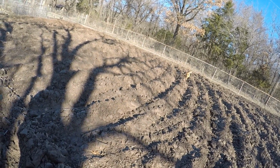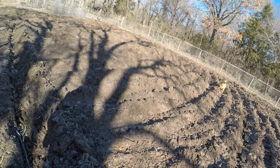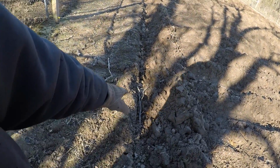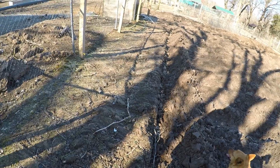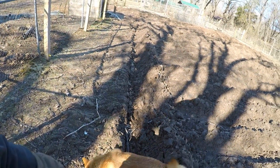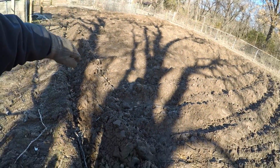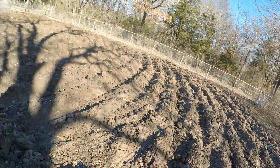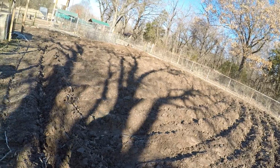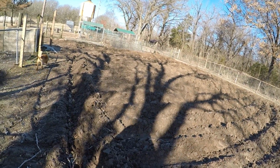So I thought, well, I'll come in here and really break it up good. And you can see how deep I went this way, a little swath when I was coming out of here, just to kind of break this down. And also, in case we had a big rain, this would kind of dam up the dirt to keep it from all washing away.